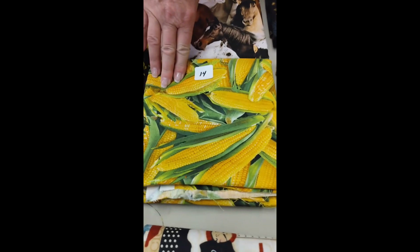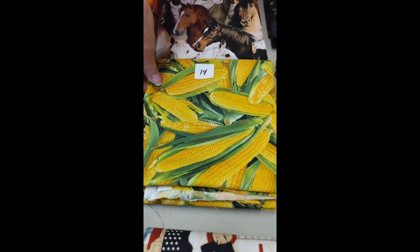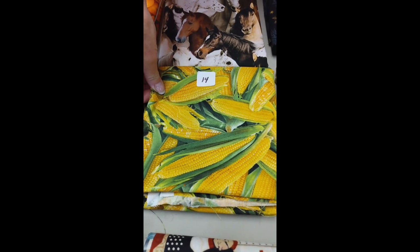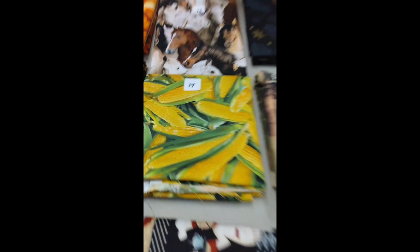Number 14, does this not want you to go and grill some corn tonight on the grill? This is sweet corn. It's 1 3/4 yards at $11.90 a yard.